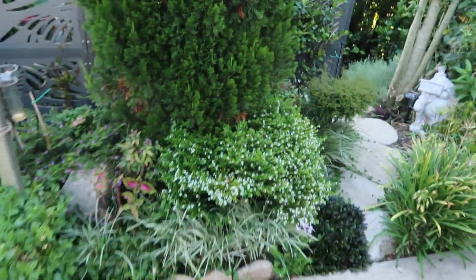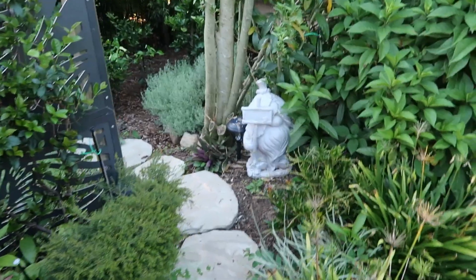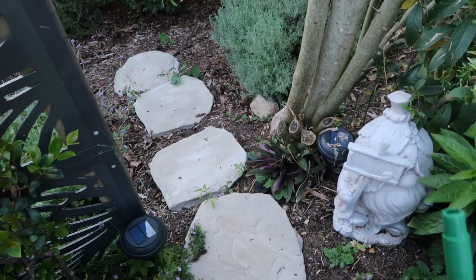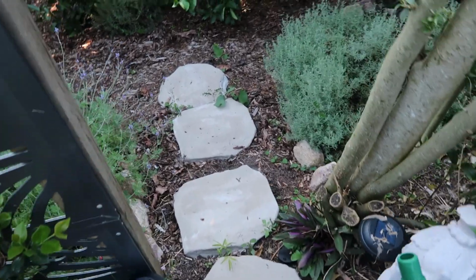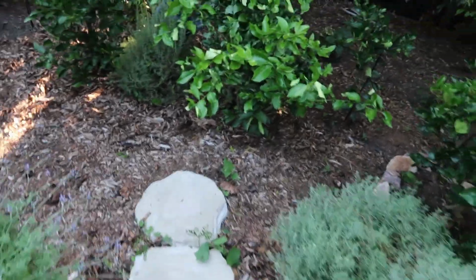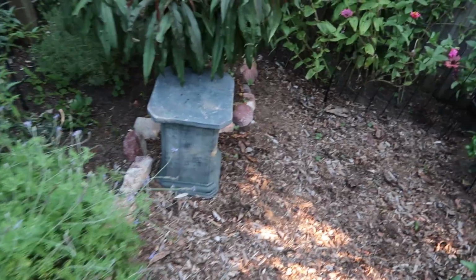Let me tell you, me and the raspberry plant, we're going to have words tomorrow, I think. It has gotten so big that it's actually a detriment to itself. Hold on, let me, whoops, dodging the spiders.